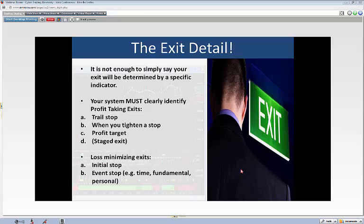It's not just simply a case of putting, well, I'll exit if this particular indicator does this. You need to identify how you're going to trail a stop up. You can identify there may be situations where tightening a stop, tightening your standard trail is prudent.